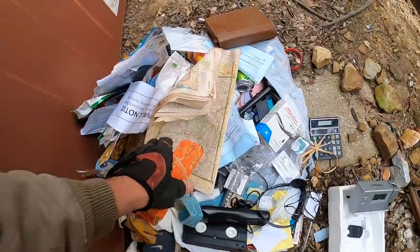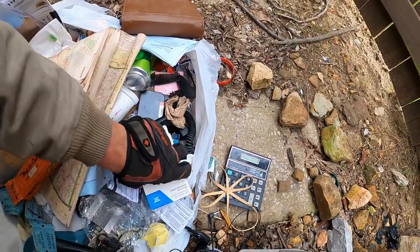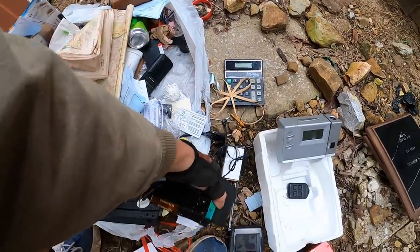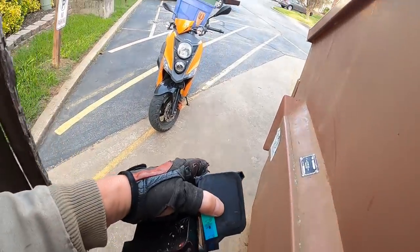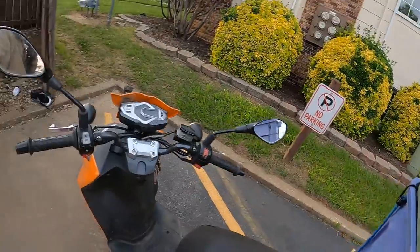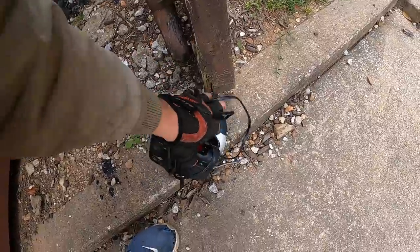I know a common thing for dumpster divers to say is always clean up messes, even if they're not yours. But I see so many messes, I'm not really gonna do that. I pick up enough stuff as it is.